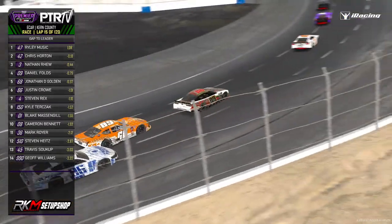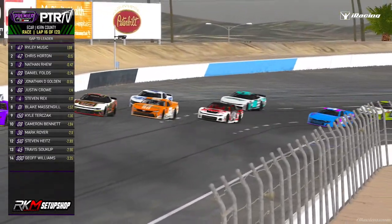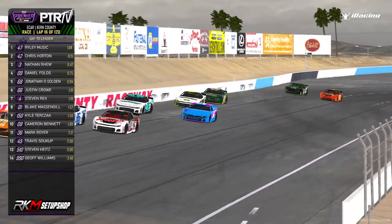Worst livery he could have, and that's just because I'm not a Tennessee fan, because I live in their rival state. So we see that going through.